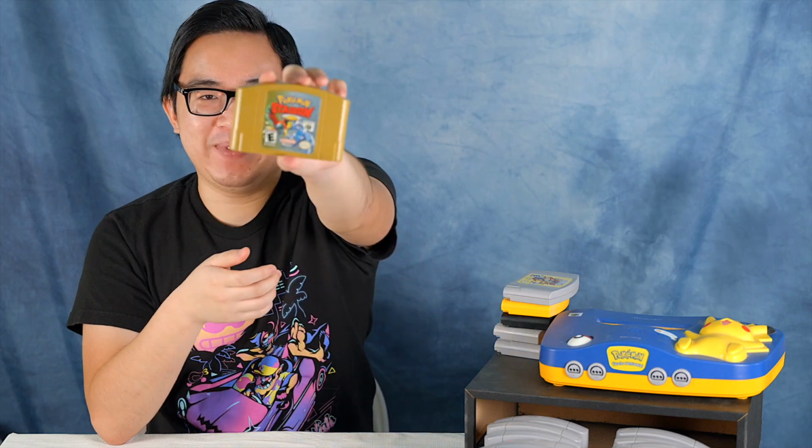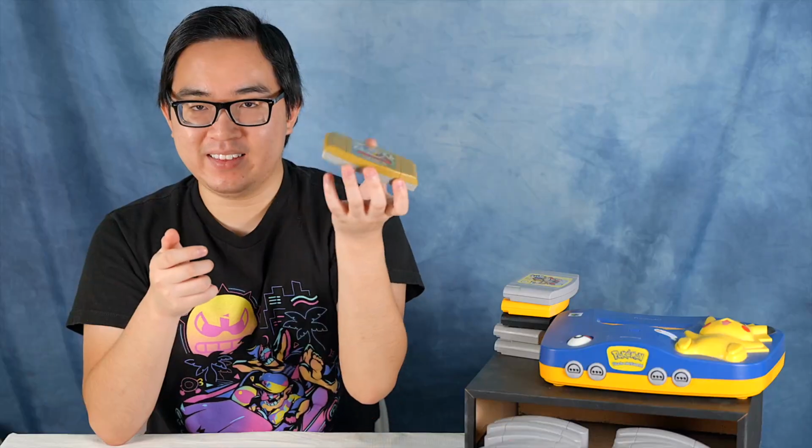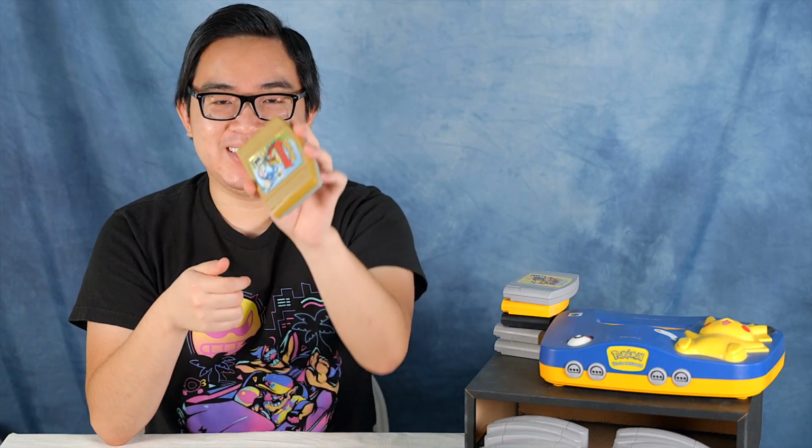Next up, we have, oh boy, Pokemon Stadium 2. Once again, copy and paste everything I just said. But this one's cool because it has a gold and gray cartridge, and the art on the front is all shiny, so that's kind of cool. I like this game, if anything, for the artwork. Honestly, I can't even tell you what Pokemon those are on the front. School me about Pokemon in the comments.